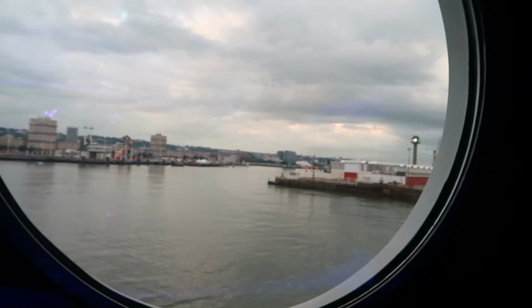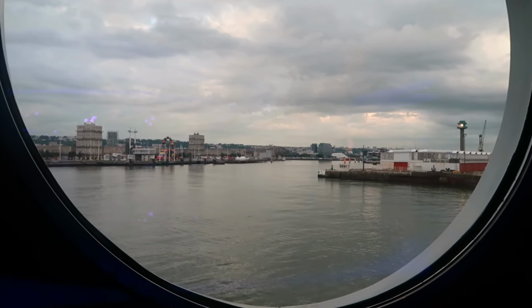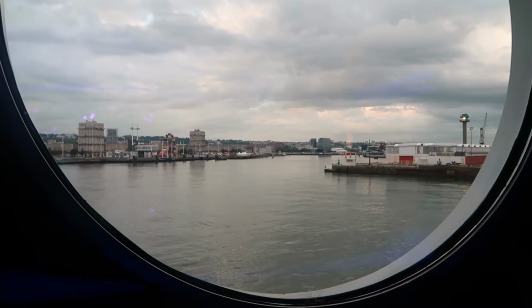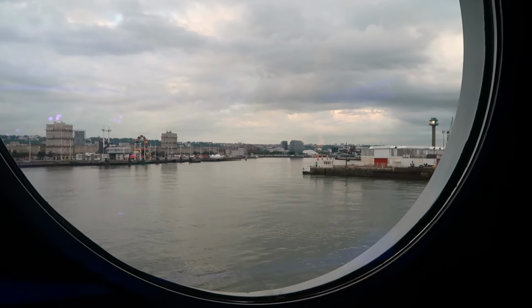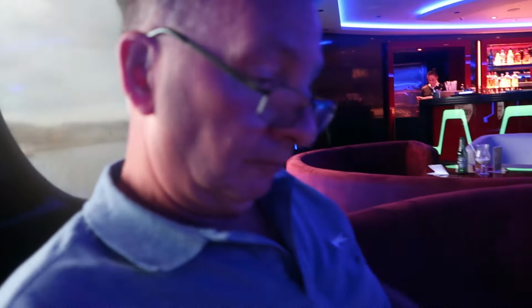Also on this cruise, we stopped in Le Havre in France, which was nice. I mean, we've docked in Le Havre before and I didn't get off because it doesn't really appeal to me, but Dad wanted to get off, so of course we got off. On this cruise it was really, really nice because we docked at 7 AM and sail away wasn't until 9 PM, so we had over 12 hours in this port, which is really rare.